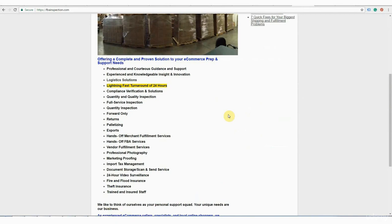This company here, they do just about everything that you could ever need. They would do forward only, which means they will receive your cartons, put the FBA shipping label on the carton and forward it to FBA. They will do a quick inspection, more in-depth inspection, labeling, bundling, poly bags, just about anything that you can think of. They will even do photography.